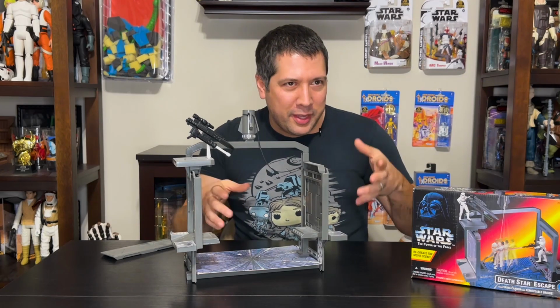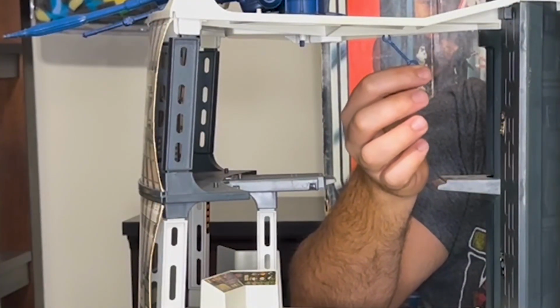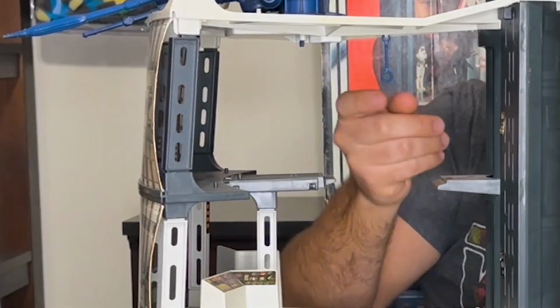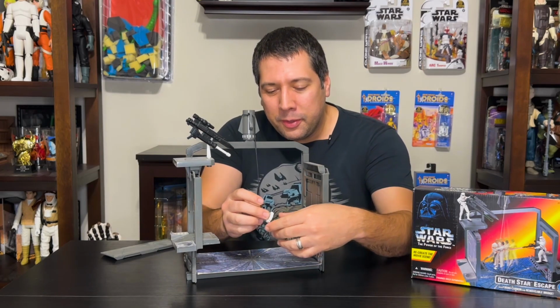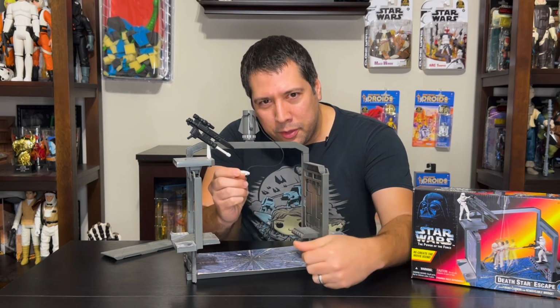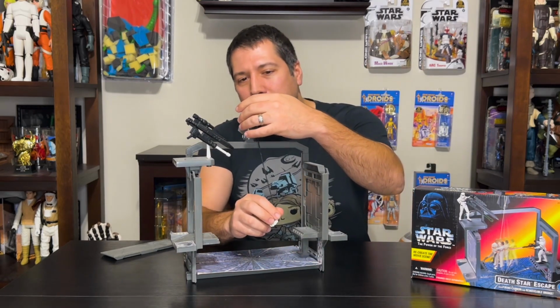So you have the cell block, where they kind of had a cell block, and you have this chasm where they had that really tiny retractable bridge with the grappling hook on it, and this one has a full retractable bridge with the grappling hook on it. Now this one's attached to a little Stormtrooper utility belt that Luke could put on, so it kind of completes the look. There's no actual grappling hook on this.